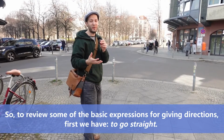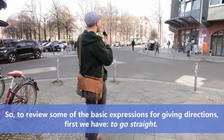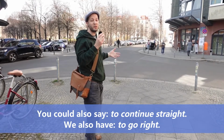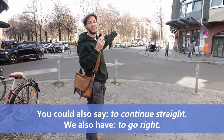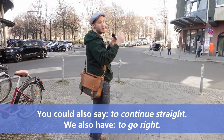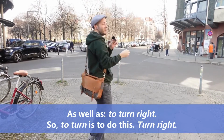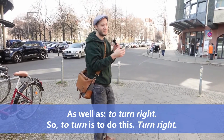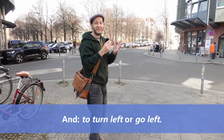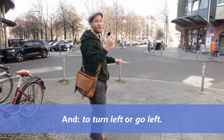So to review some of the basic expressions for giving directions, first we have to go straight. To go straight. You could also say to continue straight. We also have to go right, as well as to turn right. So to turn is to do this. Turn right. And to turn left or go left.